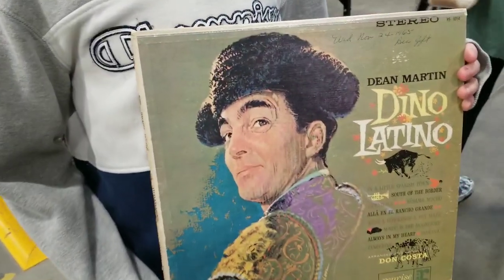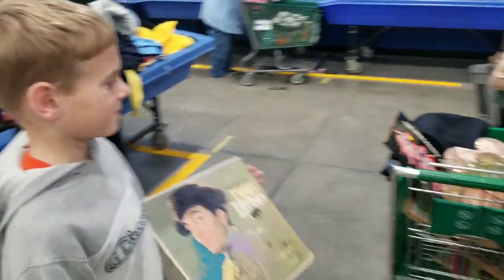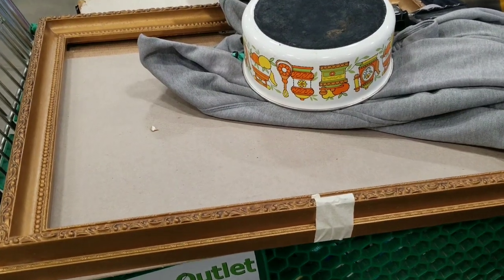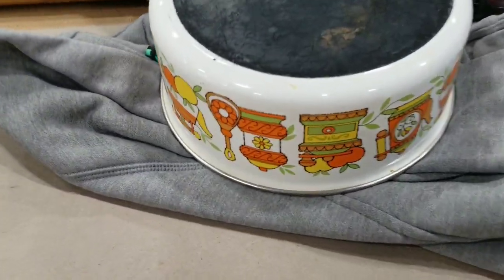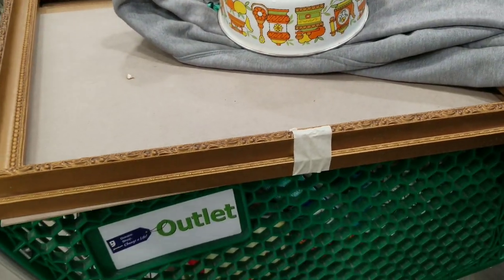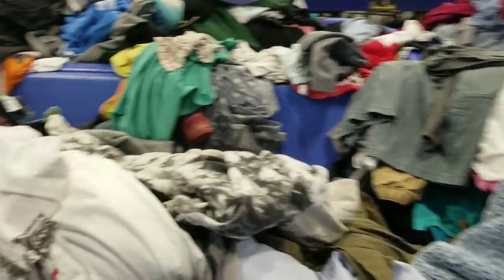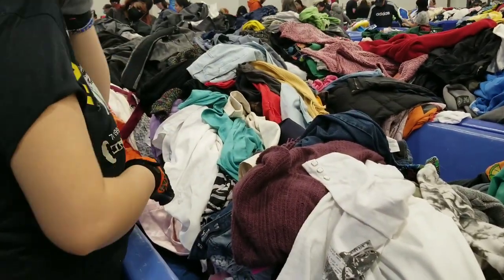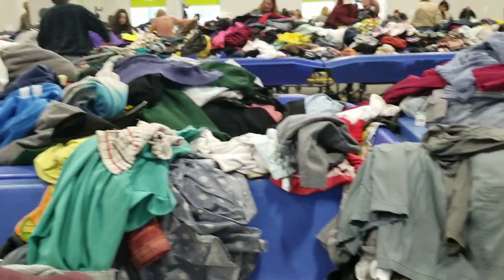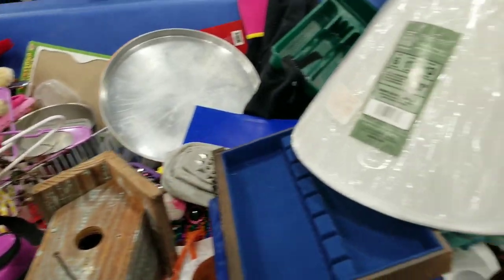But it's just so random. We found this really cool Dean Martin record, and my son's nickname is actually Dino. So he was really excited to find a record that had his nickname on it. But it's really, you know, it's a crapshoot about what you're going to find. You can find kitchenwares, and you guys can see, I tried to show you how big this place is without showing all of the other customers there. But I mean, you guys can see it is just mountains upon mountains of stuff.